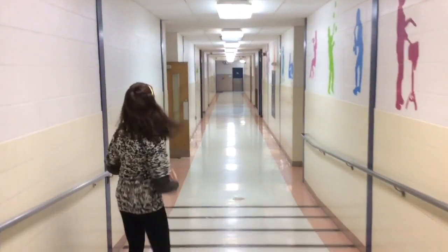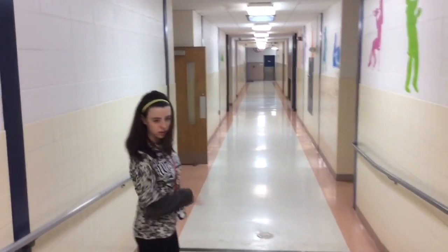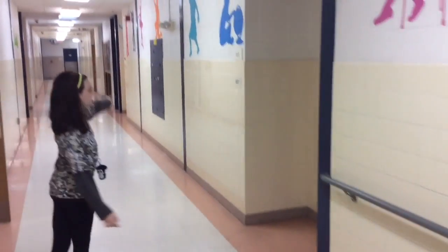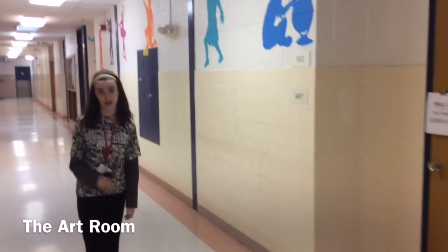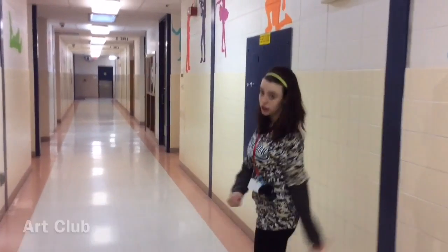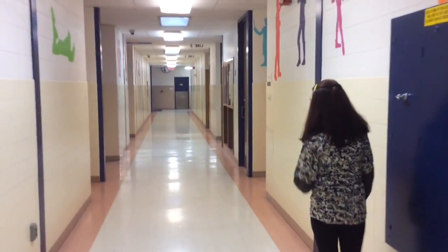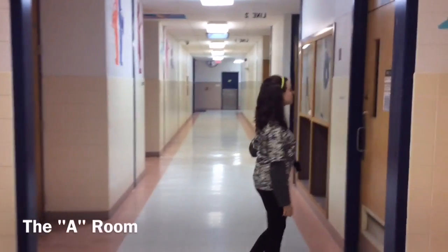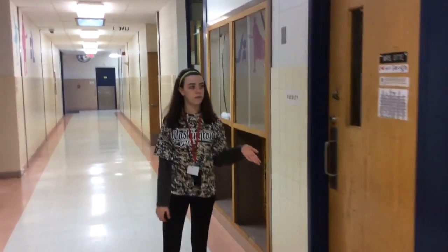So these first doors right here are some classrooms that are used. This door here and the next door are the entrances to the art classroom where Miss O teaches art. And this is also where Art Club is. Room 153 right here is the health classroom where you can go for health classes sometimes. This is a room where you go for detention. Right here is the music room, where music classes and choir are taught.